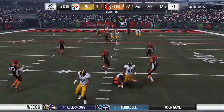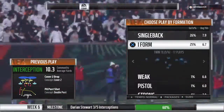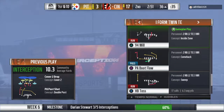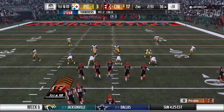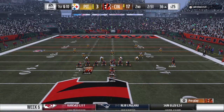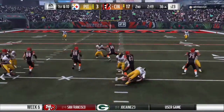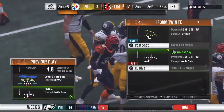Into heavy traffic, and it's intercepted. Picked off by the free safety, Darian Stewart. And they take possession of the football and have it at the 36-yard line. So from the 36 now, 1st and 10. On the give, this is their fullback. Fighting his way down to about the 35-yard line.